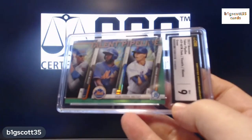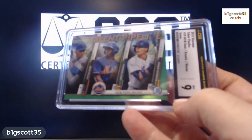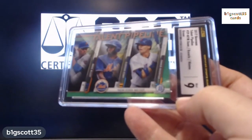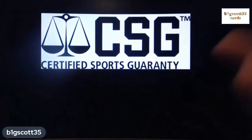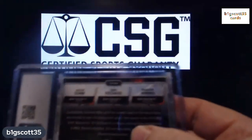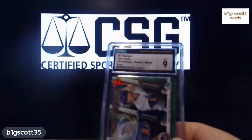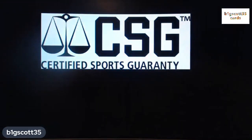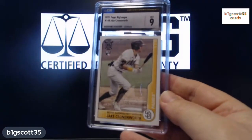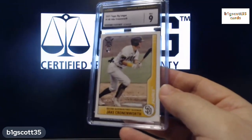Talent Pipeline. Only one of these is still with the Mets, Nimmo, but Dunn, Rosario, and Nimmo in the Talent Pipeline, the green. I think it's out of 99. So got a 9 on that one. Beautiful card. Cronenworth, 9. That's a Cromartie. Cronenworth, sorry, early in the morning for me.